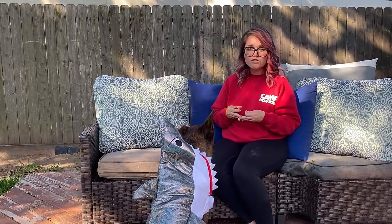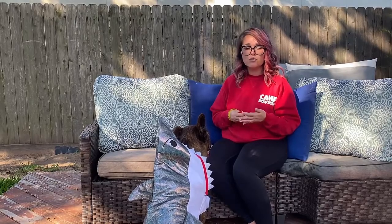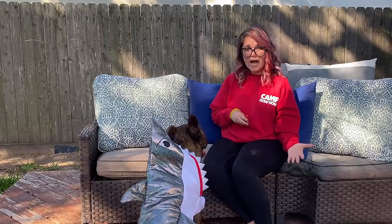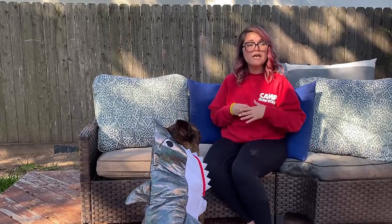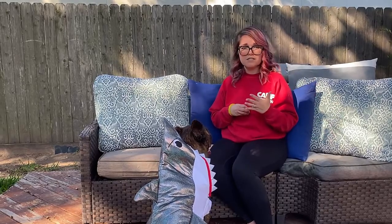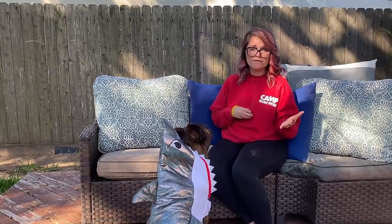I strongly encourage that the Leave It command be taught. It's great for if dogs see something on the ground that they shouldn't have and they go to pick it up, you can tell them to leave it. If a ball runs into the street, you can tell them to leave it and they'll stop and come back to you. It can be utilized in a lot of different ways.